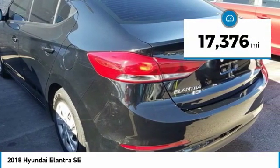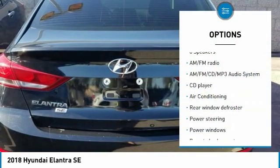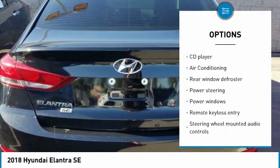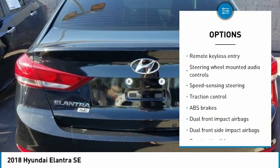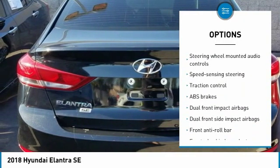Here are some of this vehicle's great options: traction control, air conditioning, dual airbags, power steering, AM/FM stereo with CD player, trip computer, CD player, rear window defroster, power windows, security system. If affordable style and reliability are what you're looking for, this vehicle couldn't be more perfect. Drive it today.